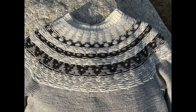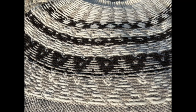I will show you the inside and the float so you can see what that looks like in case you're interested.